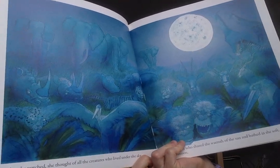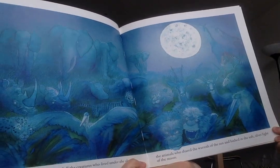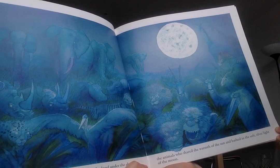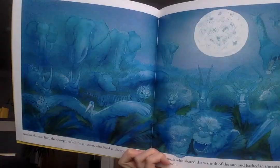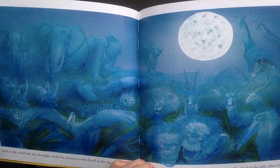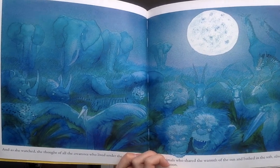And as she watched, she thought of all the creatures who lived under the sky. The animals who shared the warmth of the sun and bathed in the soft silver light of the moon. There we go, there's that beautiful picture. Which animals can you spot there? Lots of animals in that picture. Bathing in the light of the moon.